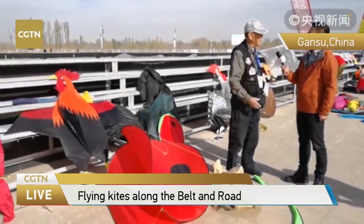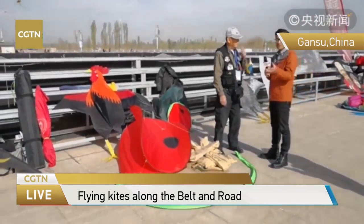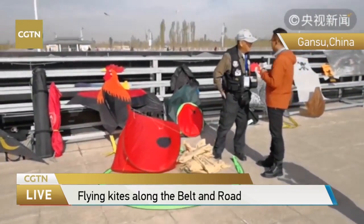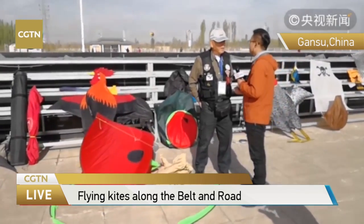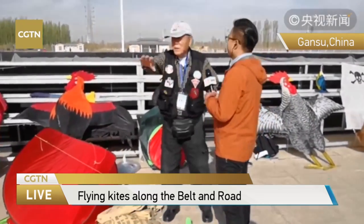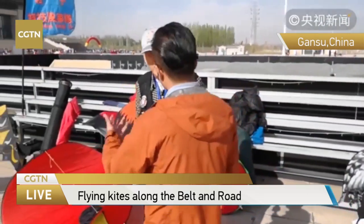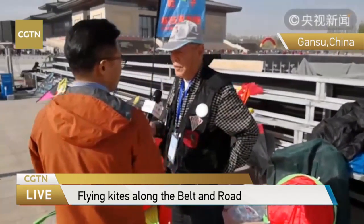How many flower kites have you prepared? 15. And there will be 15 flower kites on the beach, which will be very flourishing. And it is even more particular in Dunhuang, because Dunhuang is a place of desert. And if there are flowers, that will be very special and unique.